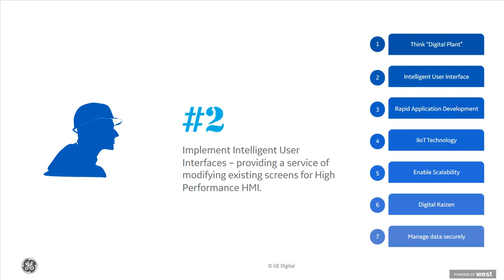So, once you think about the entire plant operation and the customer problem, one of the key things is how do you deliver that to the users? And so that's where the key construct is: thinking about how you can go from being focused on HMI to the next generation of solutions and IoT applications for customers, which I like to call an intelligent user interface.